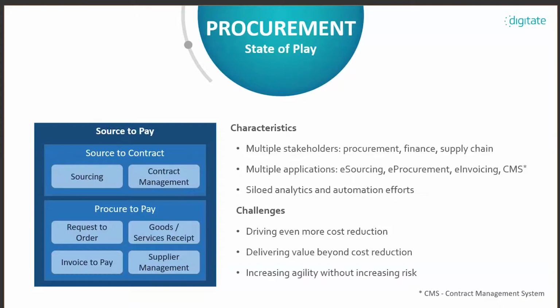Now, there are three core challenges that stand out in this space. The first is getting even more cost reduction, because it is never enough, and so people typically want to go down the path of spend optimization more and more. The second is what kind of value can you provide beyond cost reduction, in the areas of cycle time or business responsiveness. What can a chief procurement officer bring to the table? And the third is how to increase the speed of procurement without necessarily increasing risk. While they might look like simple challenges, we understand they are not, and sometimes they oppose each other. That's what makes it very difficult.